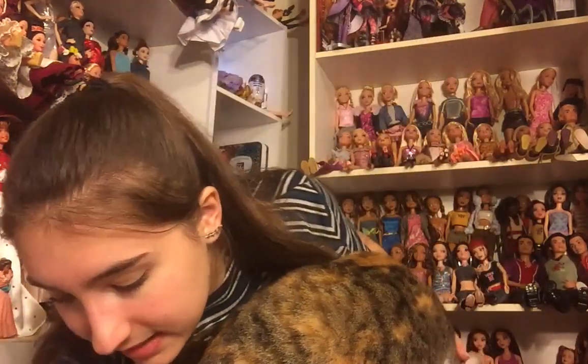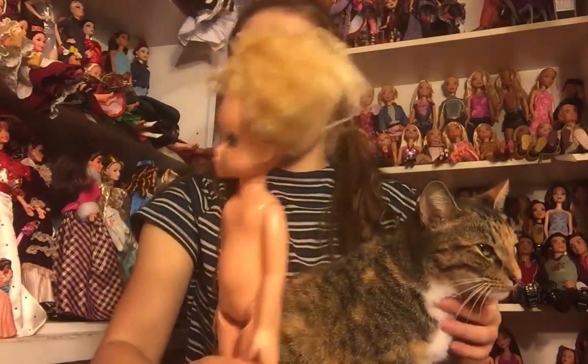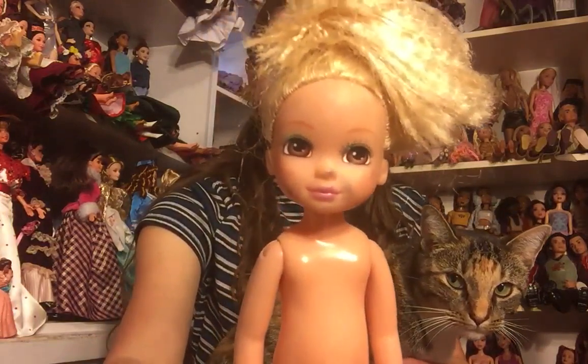Yes, sweet cat. Hello, baby. Okay, so here's another one of these mysterious type dolls. So now I have a whole set. This one has a crimped hair, and I don't know if it's been cut or not. It's up in a ponytail, and she has blonde hair and brown eyes. She does not have any clothes. That's okay. They're very interesting.